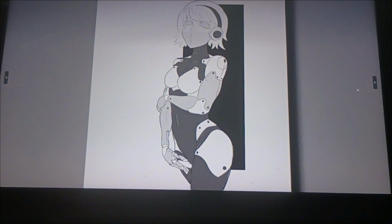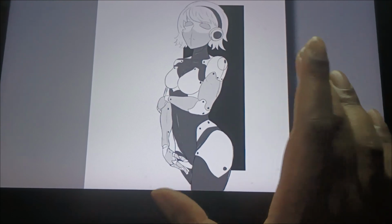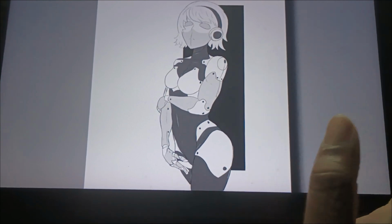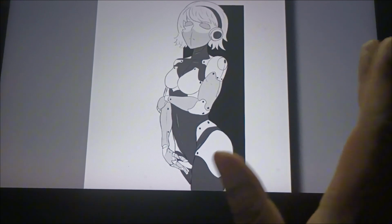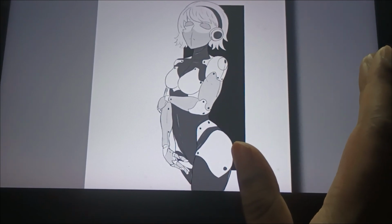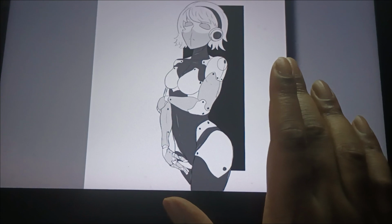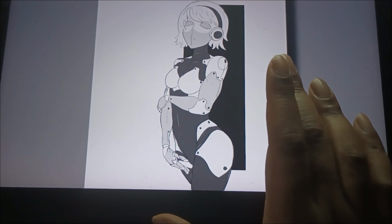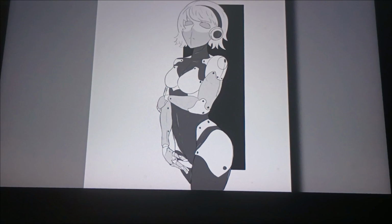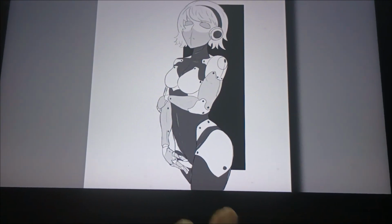Right, the next day prompt was Doll, and with this one I really just wanted to focus on the anatomy. I really want to get better at it, and so I used a lot of reference for this one. I really like how it turned out, but again, going back to what I said earlier in the video, everything should have multiple purposes. So not only was I trying to focus on anatomy here, but I also wanted to try out drawing more of the magic versus the tech idea I had. So she's kind of like a machine, but she's powered by magic that I had in my mind.